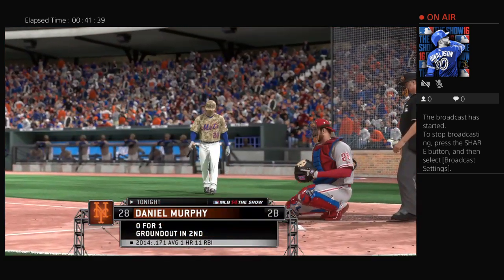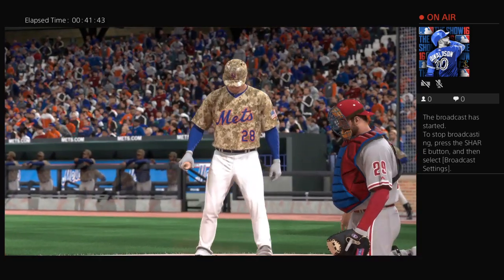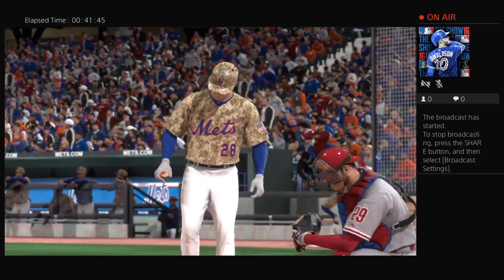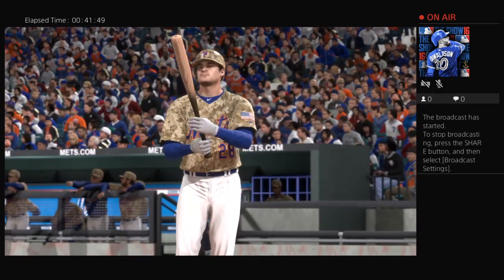Daniel Murphy will stand in now with 2 away, trying to avoid another 1-2-3 inning. Now, this has been total domination these past few innings. They haven't been able to mount any kind of threat whatsoever.